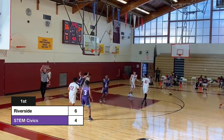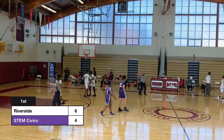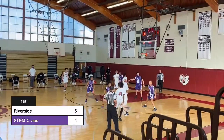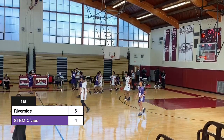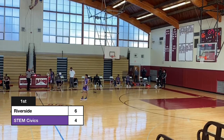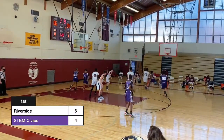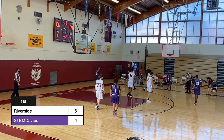Penetration into the key. Number 14, Bryce, down in the paint. STEM is having a really tough time, what seems to be their go-to is getting inside and scoring. Riverside still working the ball around. And we have a backcourt call, a forced turnover by STEM. Ball pushed out of bounds, and it will remain STEM Civics basketball.